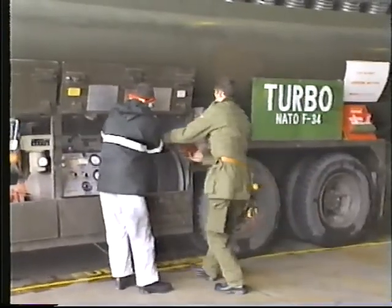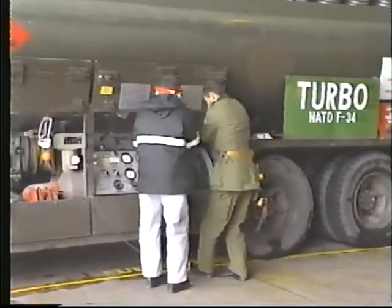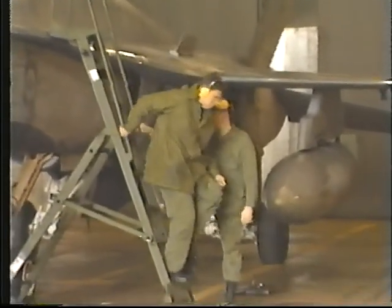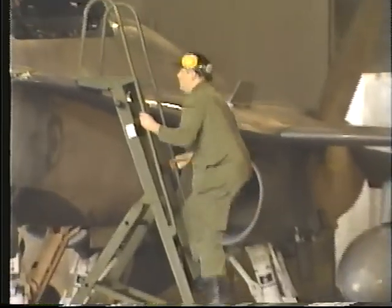The PAS crew chief advises the technical controller when the aircraft has been refueled, again when the OTR is 10 minutes from completion, and lastly, when the aircraft is ready for its mission.